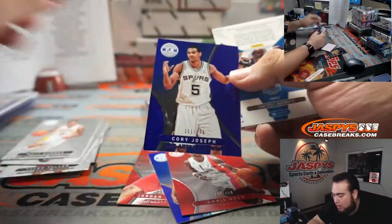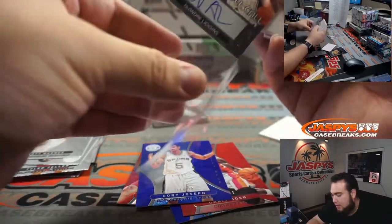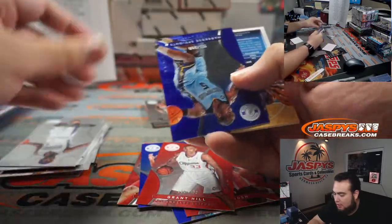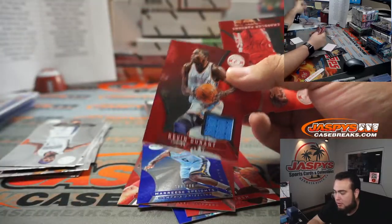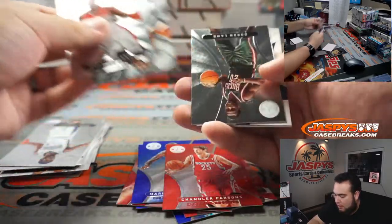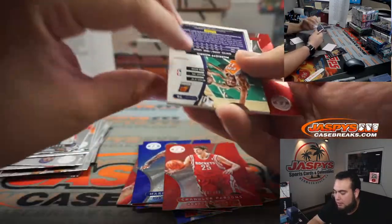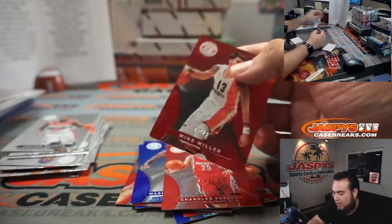We got Corey Joseph. And then we got DeAndre Liggins, rookie roll call autograph for the Orlando Magic. We got Grant Hill, Clippers edition. We got Marquis Spites, and a little Kevin Durant relic as well. Chandler Parsons. And Miles Plumlee, sorry. Rookie roll call for the Indiana Pacers. Marquis Morris. And Mike Miller.